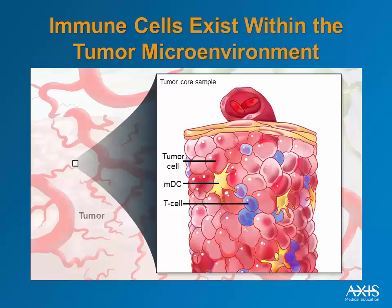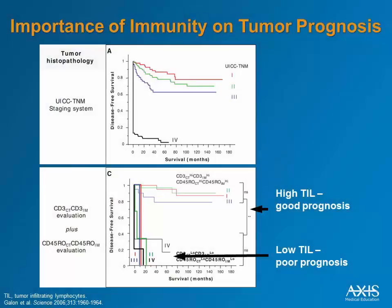There are stromal macrophages and fibroblasts, and we'll discuss some of these, but it's important to understand that there is heterogeneity in that these immune cells are important biomarkers of clinical outcome. The next slide demonstrates the impact of immunity on tumor prognosis, and one can see at the bottom that stage for stage, the higher density of tumor-infiltrating lymphocytes confer a better prognosis, and even early-stage cancers with infrequent or low-density tumor-infiltrating lymphocytes have a poor prognosis.